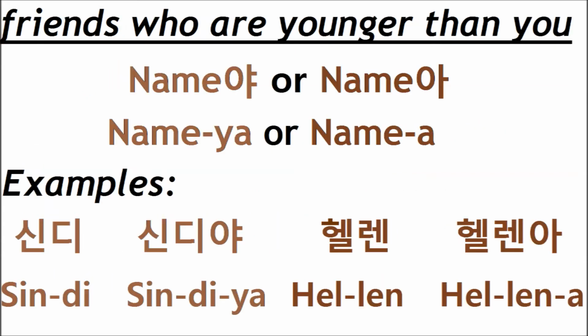Friends who are younger than you, you can just call them by their name. And if you like, you can add ya or ah to the end of the name. Names that end in vowels get a ya, and names that end in consonants get an ah. And this is totally optional. You don't have to add ah or ya if you don't want to.